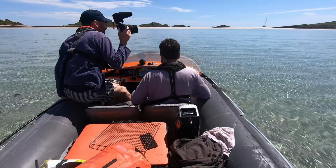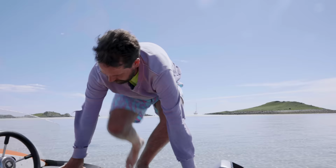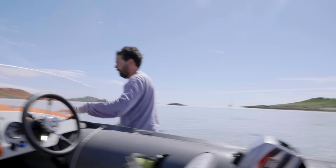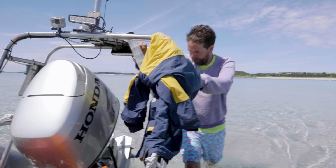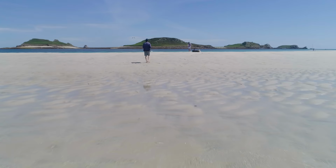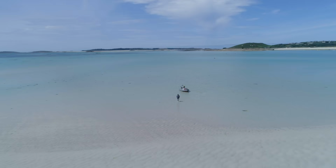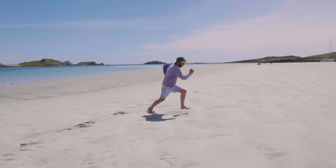Should we just paddle our way in from here? It's so blue. Well, we can just walk it in. The tide's coming in. We're not going to get stuck here, are we? When is low tide? I'm just going to beach it here on the sand. On a sandbank! Welcome to paradise.